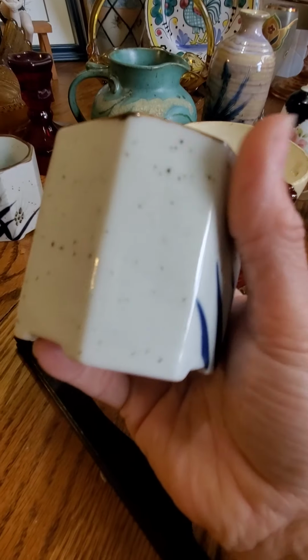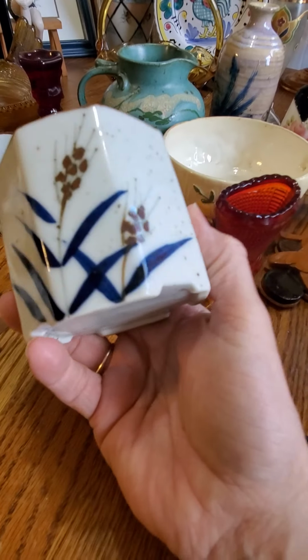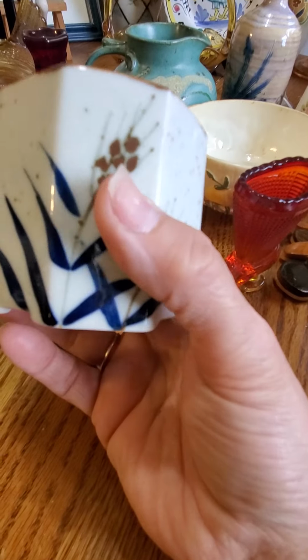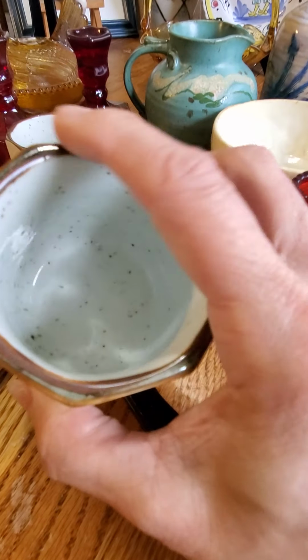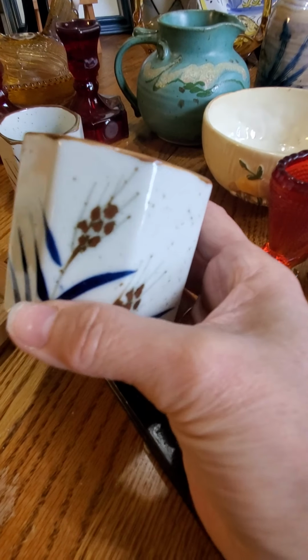I found these were really cute. The speckled glaze reminded me of Otagiri, but in researching them, oh shoot, I'm going to forget. I think they were actually put out by Anchor Hocking. They have these octagon style glasses. I'll have to look it up again.